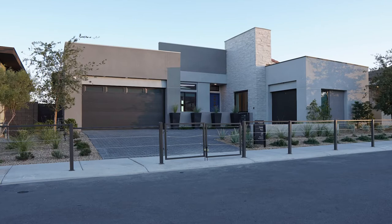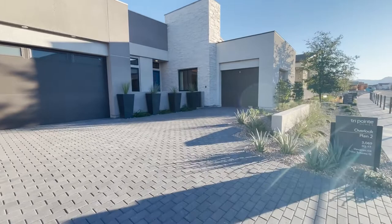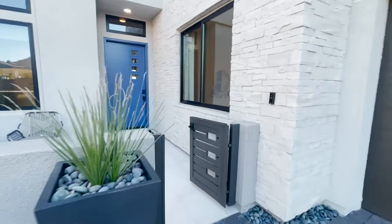Today we are in the beautiful community of Summerlin, Las Vegas. This is Red Point over in the western part of the city. We're going to be taking a look at Tri Pointe Homes' Overlook Plan 2 model. Now this particular model is simply stunning, and I can't wait to get inside and show you how special it is.